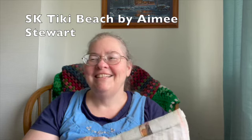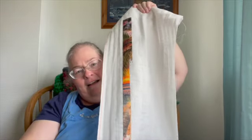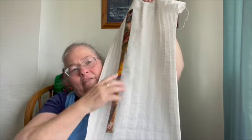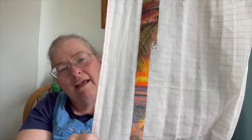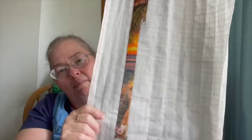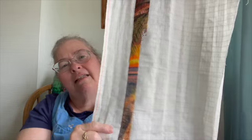The next one is a Storykeep Tiki Beach. And it's currently at 6:24. I haven't worked on this one today, and I am doing my best to get this one done. There we go. It's a long one there. I think I'm about halfway here. I'm almost around halfway, I think. I remember seeing the halfway mark. So that's good. I'm progressing. I just want to get this one done.